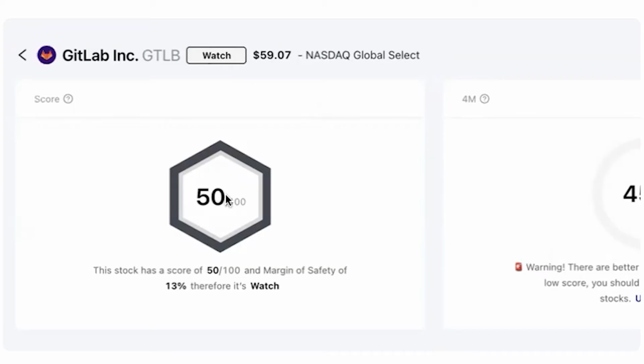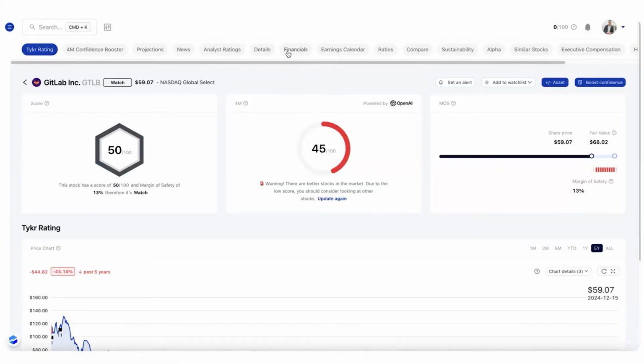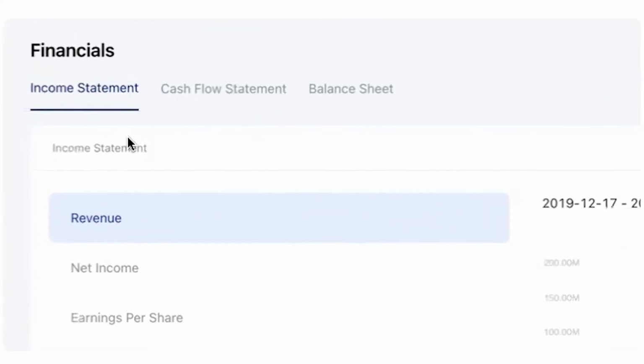Next up, we look at the score. The higher the score, the safer the investment. What we do is we look at the financials. You want to look at the overall fundamentals or financials to make sure a stock is a good investment. You can do this manually by going to Yahoo Finance or MarketWatch and walk through their income statement, cash flow statement, and balance sheet. This platform really saves us a lot of time, so we don't have to worry about that. But I'll summarize what we're looking at. On the income statement, we look at revenue, net income, and EPS, and we want to see these numbers increasing quarter over quarter over 4 years.